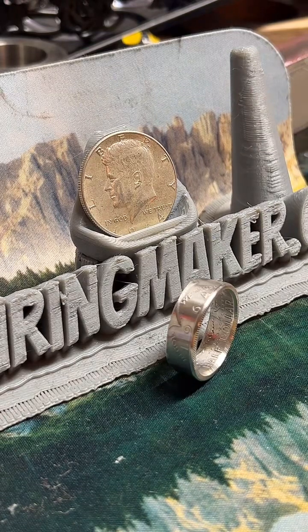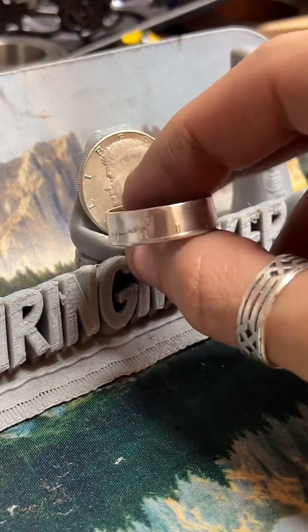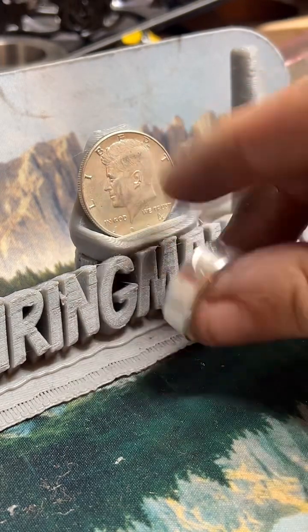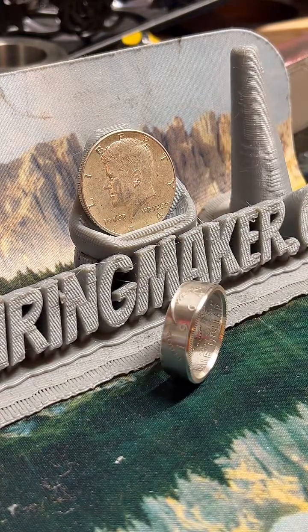1964 is the only year they made circulated 90% silver. I do have some other half dollars available with different years, some proof stuff from the 90s, and some Walking Liberty half dollars as well, but those are like 30s, 40s.